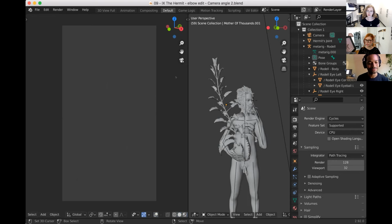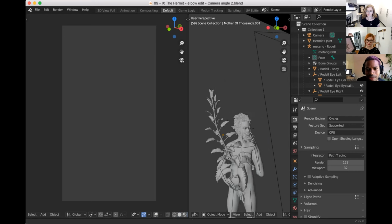The plant in this one is called Wonder of the World in Trinidad. In Jamaica it's called the Leaf of Life. I think it's also called the Mother of Thousands in the States. This is one variety of it, and there are quite a few varieties.